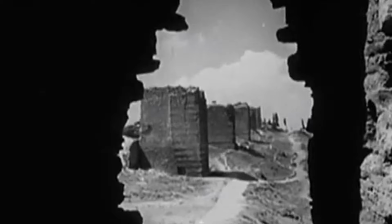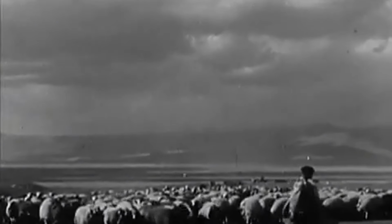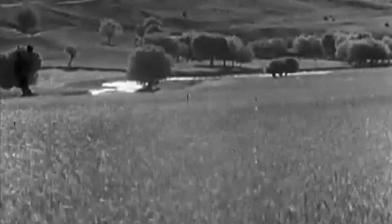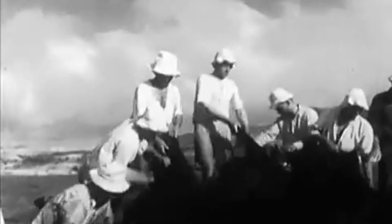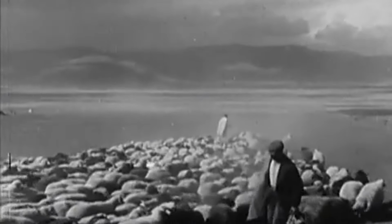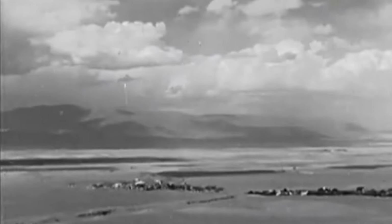Of Byzantium. The mosques, the sunlit courtyards, the bazaars. And then, what is perhaps the true heart of Turkey, the wide sweep of the Anatolian plains with its flocks and herds. The cornfields, the orchards and vineyards, the peasants, the fishermen, the shepherds. This is the Turkey in which Kemal Atatürk, 30 years ago, began his social and political revolution, one of the most remarkable the world has seen.